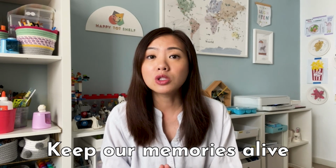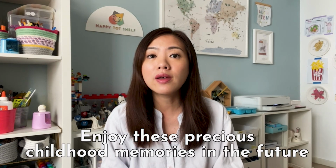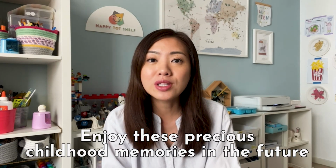Reason number four, memory keeping. This is a way to keep our memories alive because we can pass an organized collection of memories on to our children and they can go through and enjoy these precious childhood memories in the future. I hope I have convinced you how important it is to organize and back up your photos and videos regularly. Now I'm going to share with you my organizing and backing up system.